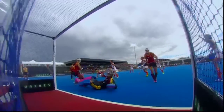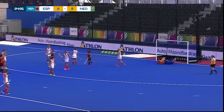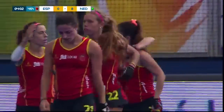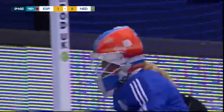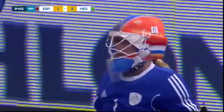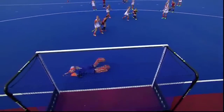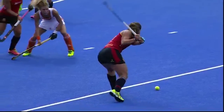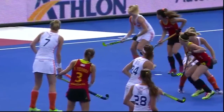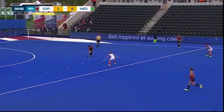This is a good view from within the goal. Spain can then crunch this one straight in. Riera, a little deflection, and eventually Spain get their first goal of the tournament. It's taken until this final quarter to come against the Netherlands, but it is now Spain 1, Netherlands 8 after this deflected goal. Banastre just there, tipping it past Joyce Sombrook. It's a cracking goal. Very, very basic, isn't it? Directly smashed into the circle.